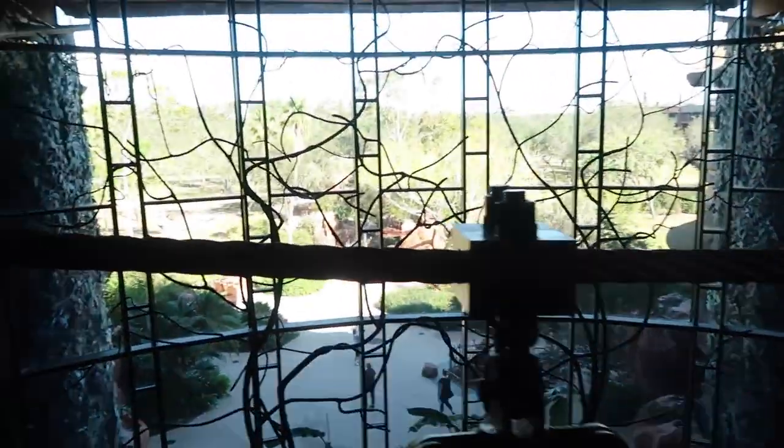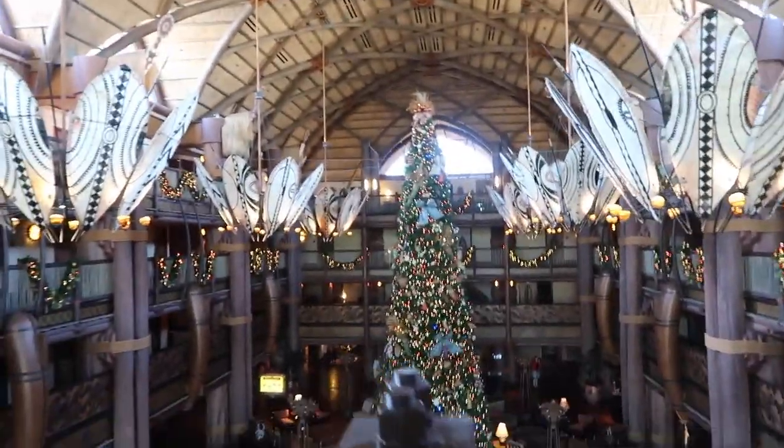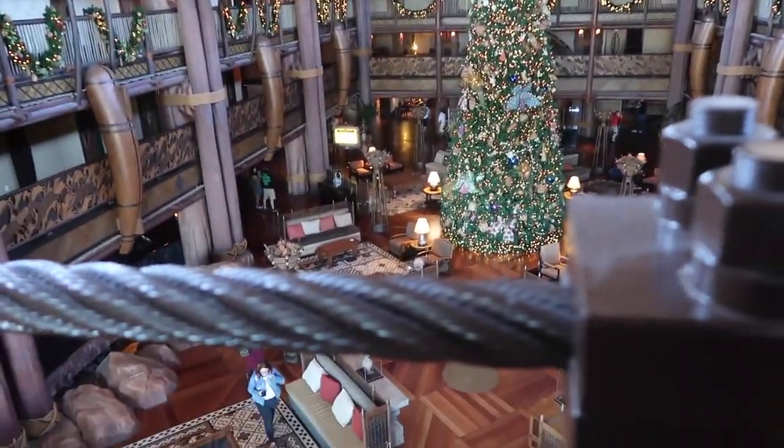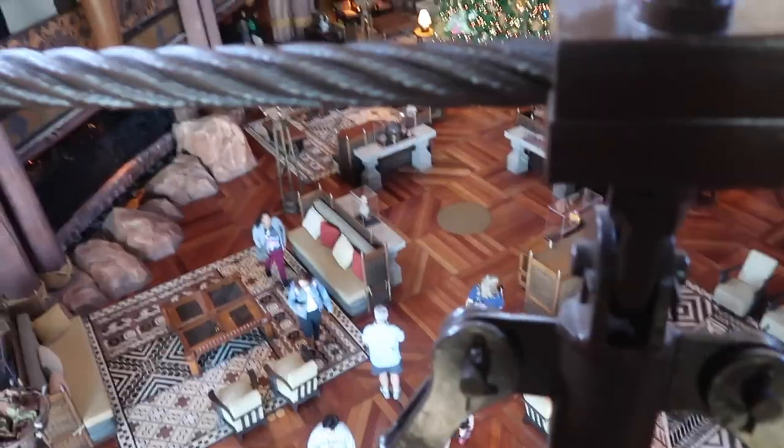Guys, we just wandered through a bunch of halls to find this bridge. I can't give us away, reveal our secrets. We're not gonna tell you what floor it's on, but it's cool. That's really cool. This is awesome. Look at all the people.